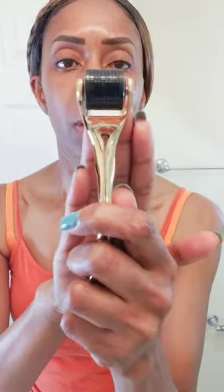I only use this maybe once a week. And it has these little micro needles on it. And it probably costs like maybe $50 to $70 a treatment for this thing. Now once your face is nice and clean, you can see it has little needles on it. These are actually needles. And so you can just take this and rub it across your face.